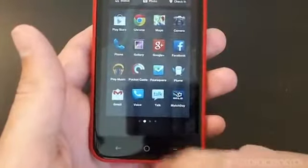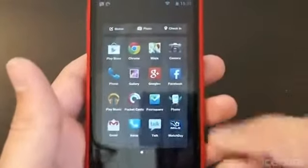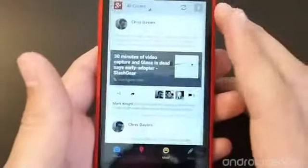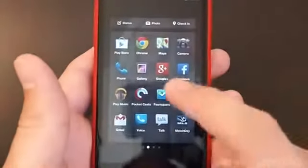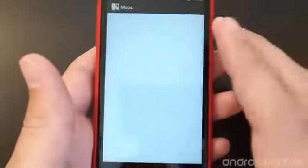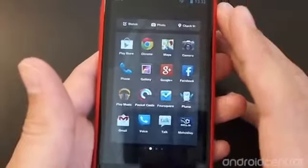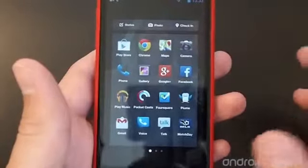So your only way to switch between apps is to, when you're in cover feed, hit the home button and go into your apps list again. Enter your Google Plus app, exit, enter Plume, exit, enter Maps, or something like that. So you're always bouncing in and out of apps, and it gets to be a bit frustrating.